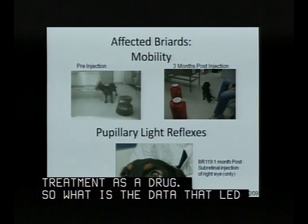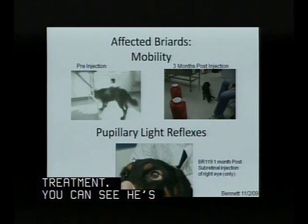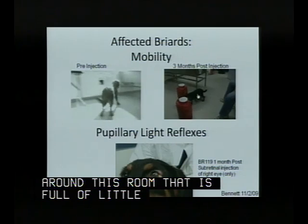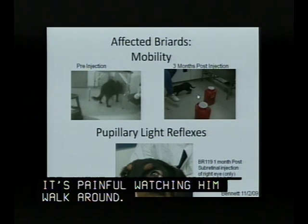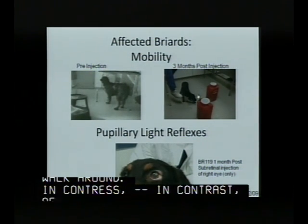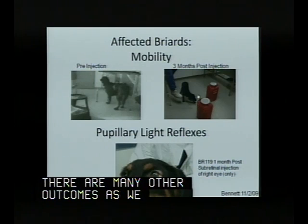Shown here is results from one of Lancelot's children before treatment. You can see he's bumping around this room that is full of little obstacles. Every time he bumps, you can see there's an asterisk, and it's painful watching him walk around. In contrast, after treatment, the dog walks around without any problem whatsoever and avoids all the objects. There are many other outcome measures we looked at in these animals, and I'll just show you a couple more.